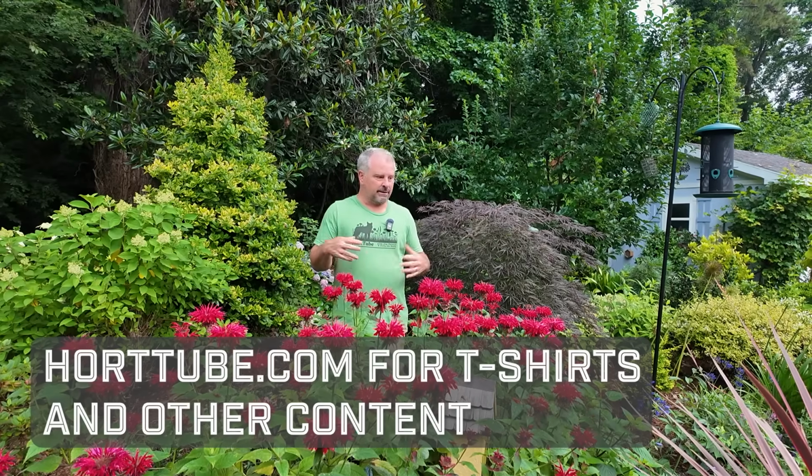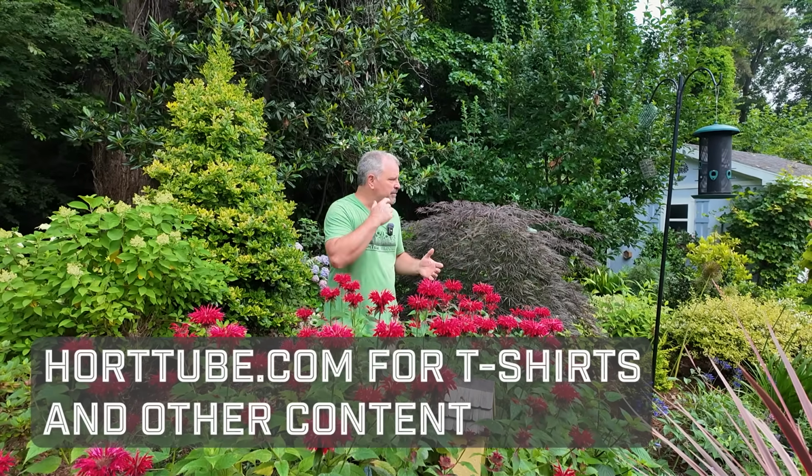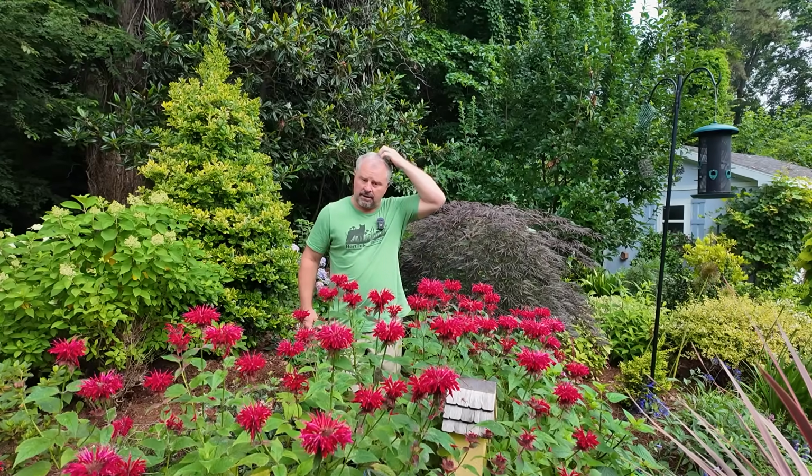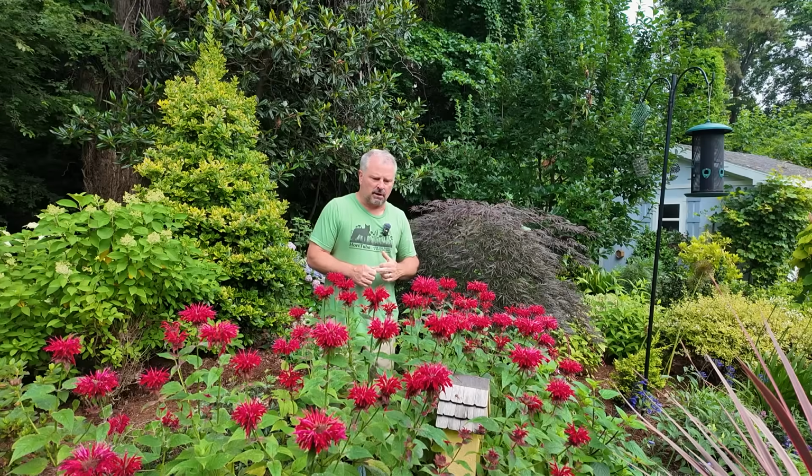We have some plants out here, a few things we've shown off in the past, that are kind of peak flowering, but a couple things we really haven't talked all that much about. The scarlet bee balm is one of those things. We have other bee balm out at the front road that are improved varieties, but this is just the straight species of scarlet bee balm.